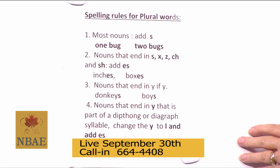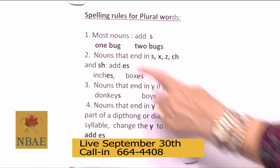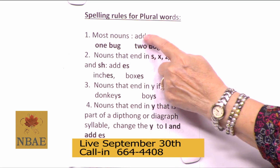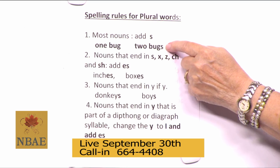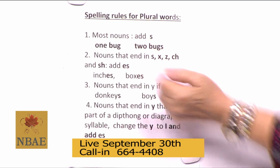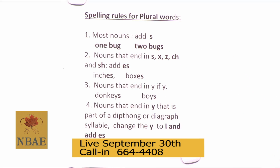So here are the spelling rules for plurals. When I say plural words, if a word is one thing, that's singular. If it's more than one thing, it's plural. I've given you an example in number 1. So there's one bug, and this one is 2 bugs. Bugs is the plural of bug. And in that case, you just add the S. Now it starts getting tricky.